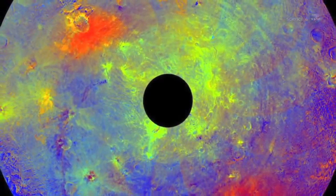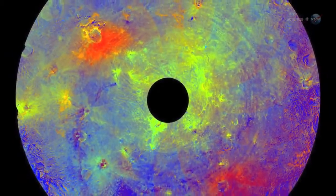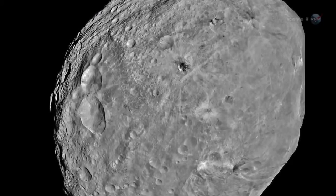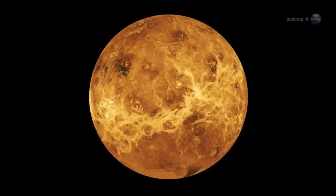In fact, the asteroid is so complex that Russell and members of his team are calling it the smallest terrestrial planet. "Vesta has an iron core," notes Russell, and its surface features indicate that the asteroid is differentiated, like the terrestrial planets Earth, Mercury, Mars, and Venus.